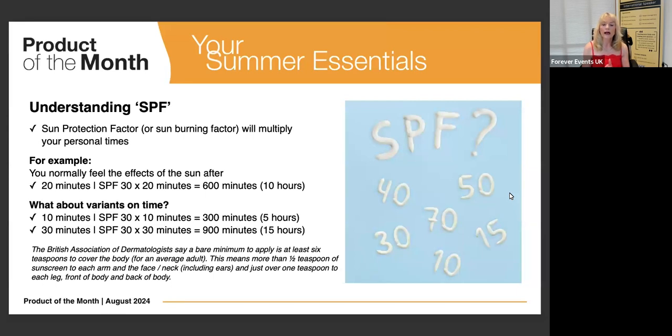So I want you to think about half a teaspoon of sunscreen for each arm and the face and neck, and don't forget your ears, don't forget your nose, and just over 1 teaspoon for each leg, the front of the body and the back of the body. As I said before, often when people are going away on holiday or going out for the day, sometimes it's not gauging that you've got enough product to support the whole family. You might be thinking, I've thrown one in my bag, but have you got enough for everybody? So that is one of the biggest things, to apply enough and to apply it regularly.